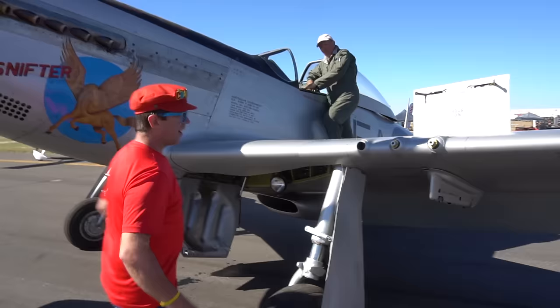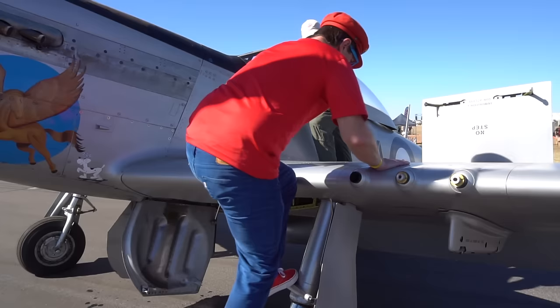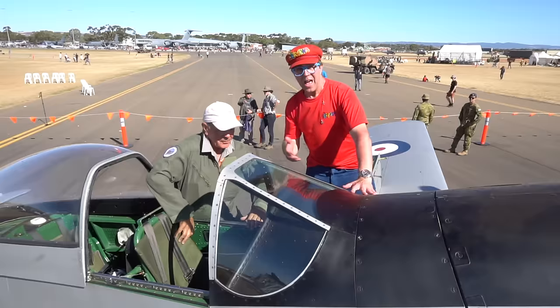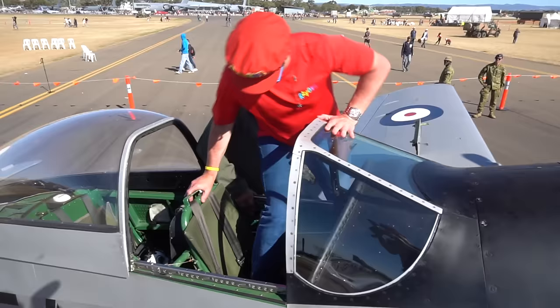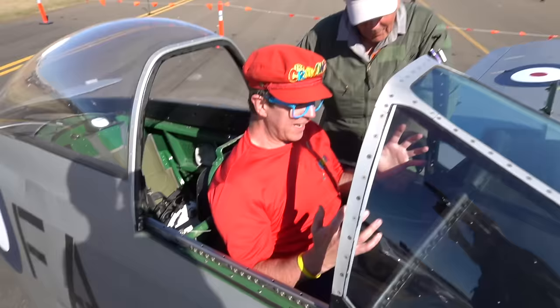Okay, let's get up into the cockpit and have a look in the cockpit. First, we climb onto the wheel. Ready? One, two, three. There we go. We're on the aeroplane. Let's get into the P-51. This is the cockpit of the P-51. Wow. This is beautiful. Look at this. It's very tight. Have a look here.